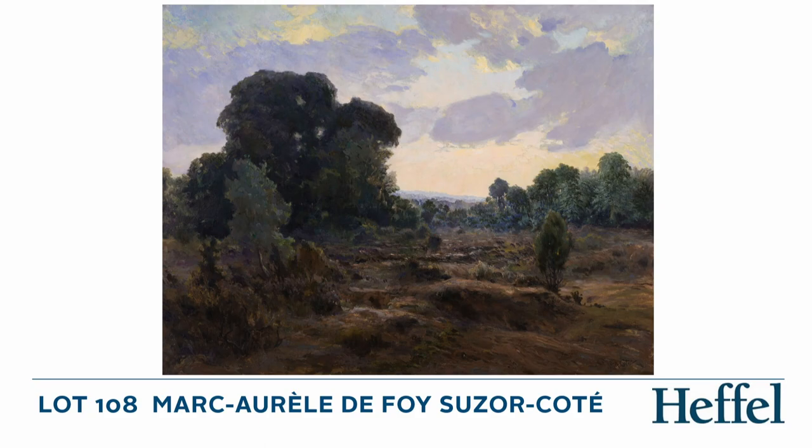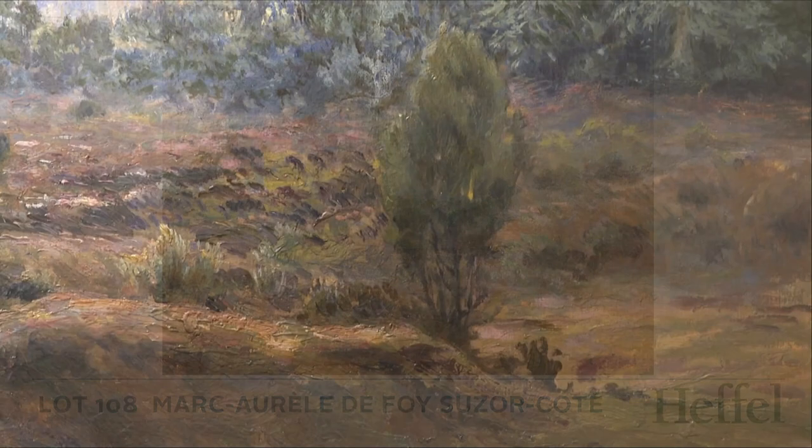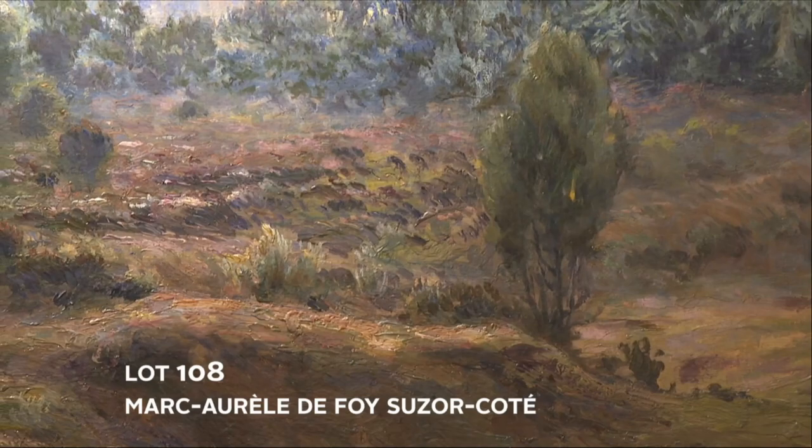Moving right along to lot 108, the Marquis de Foy, Sous-Côté. A beautiful impressionistic, or let's call it an atmospheric Athabasca Sous-Côté 1904 canvas. We got tell interest in this lot. You ready? And here we go, Thibault. We'll start off at 37,500.